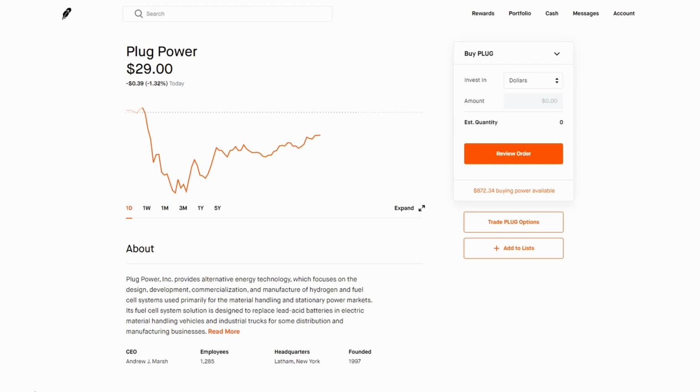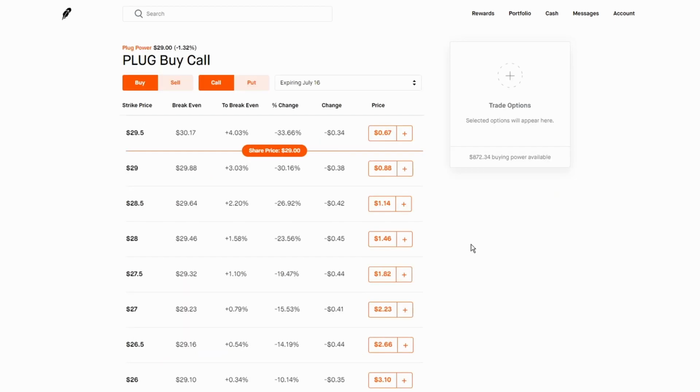So of course, we want to go to the options here for Plug Power. And the first leg of this option strategy is that we want to buy a LEAPS option. Now, if you aren't familiar with LEAPS, I'm going to put a video up here in the top corner that explains how LEAPS work. It goes pretty in depth, especially for those of you who have never heard of LEAPS or aren't familiar with how they work. I'll give you a quick rundown, but I really suggest that you go watch that video first and then come back here so you know exactly how they work.